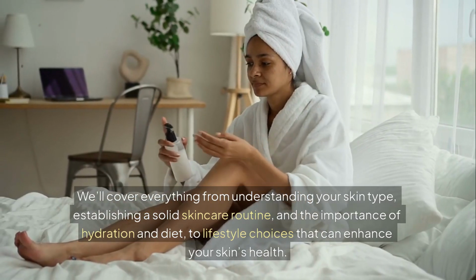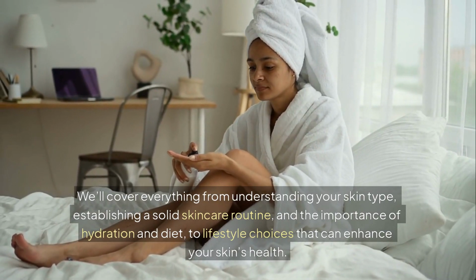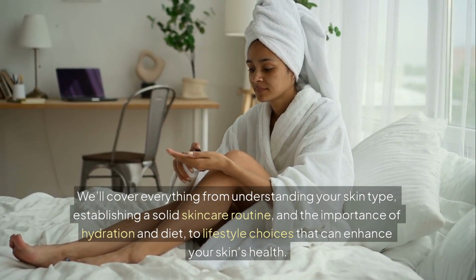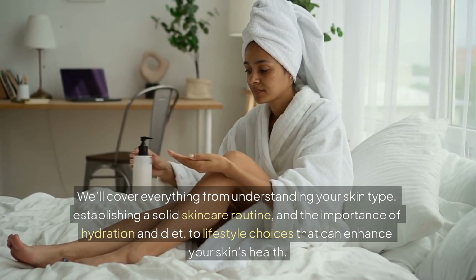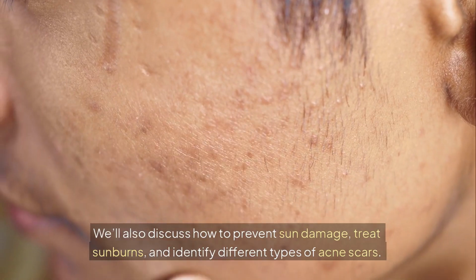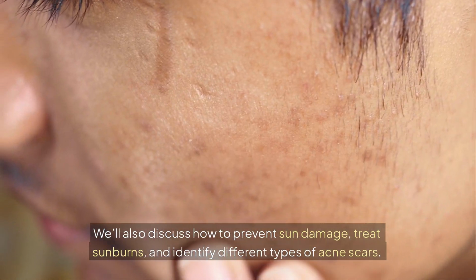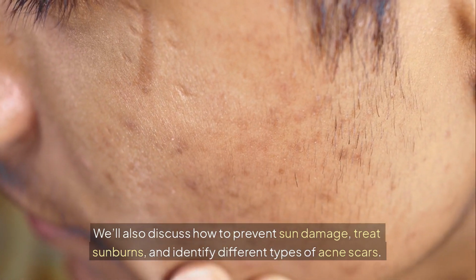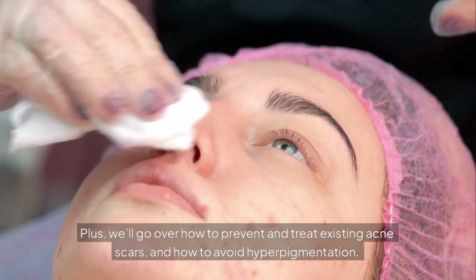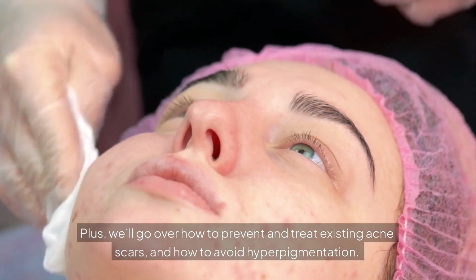We'll cover everything from understanding your skin type, establishing a solid skincare routine, and the importance of hydration and diet, to lifestyle choices that can enhance your skin's health. We'll also discuss how to prevent sun damage, treat sunburns, and identify different types of acne scars. Plus, we'll go over how to prevent and treat existing acne scars, and how to avoid hyperpigmentation.